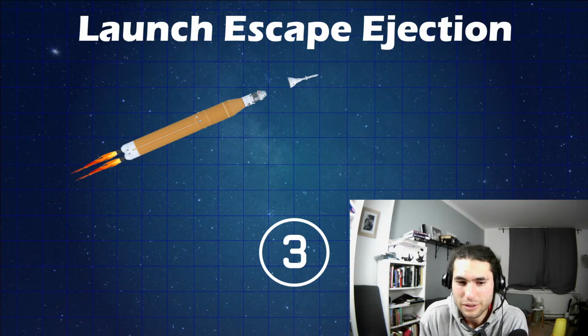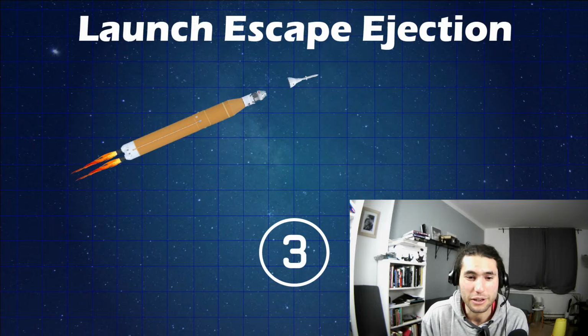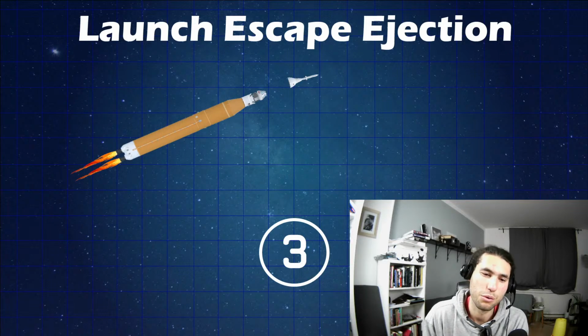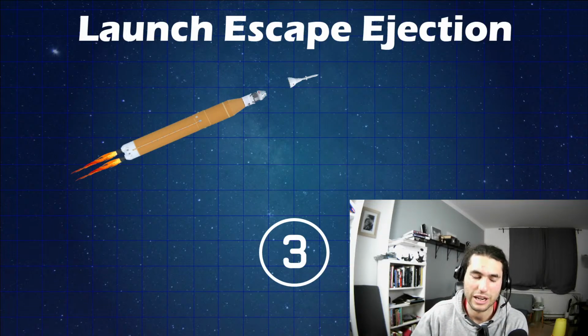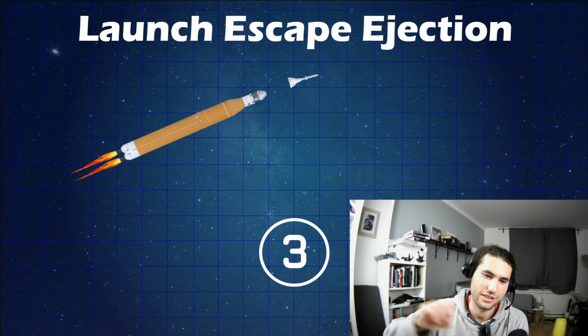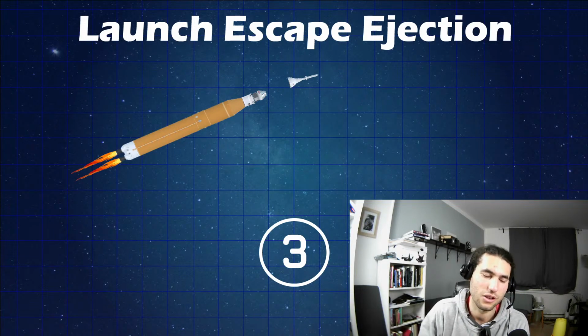But once you're almost all the way into orbit, you don't really need that anymore because, number one, there's way less fuel in the main stage of the rocket. So if it did explode, it's not as bad. Instead of using the abort thrusters to get you away from the rocket, you can just abort to orbit. Essentially, if there's a problem, you can just separate from the main stage and come back under Earth's gravity, and that's fine. So once you get to that point where you're safe, and you can still just separate from the rocket and land without too much of a problem, they can get rid of that launch escape system.